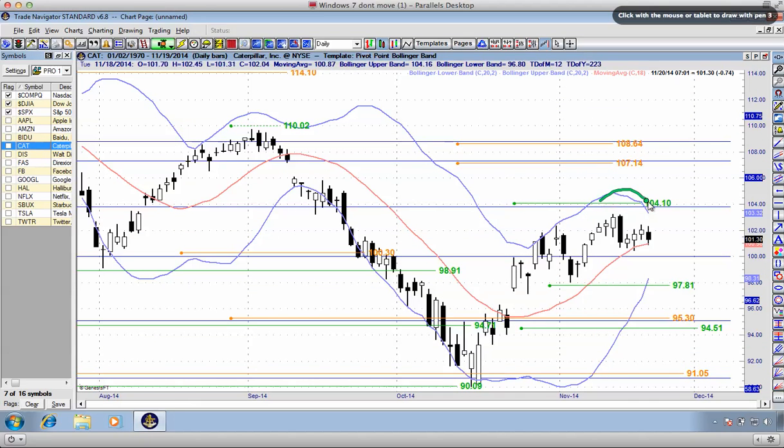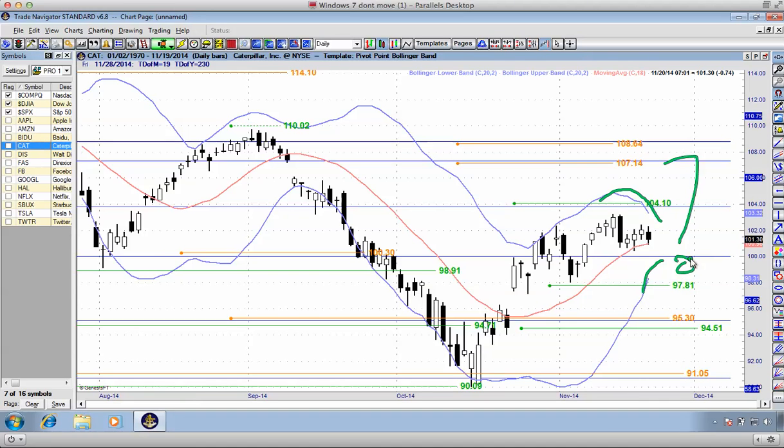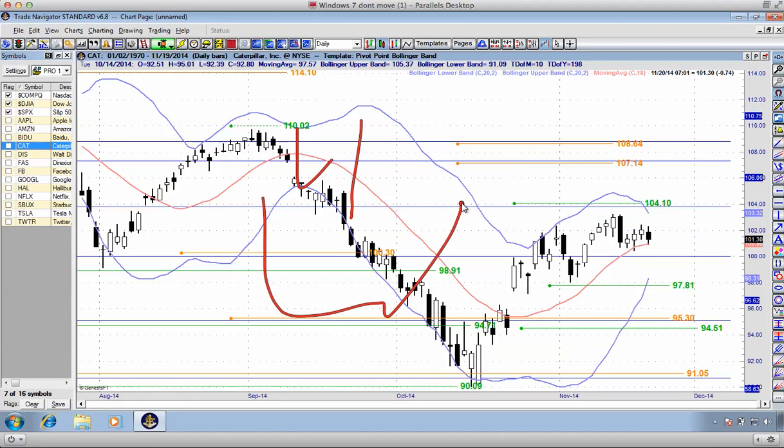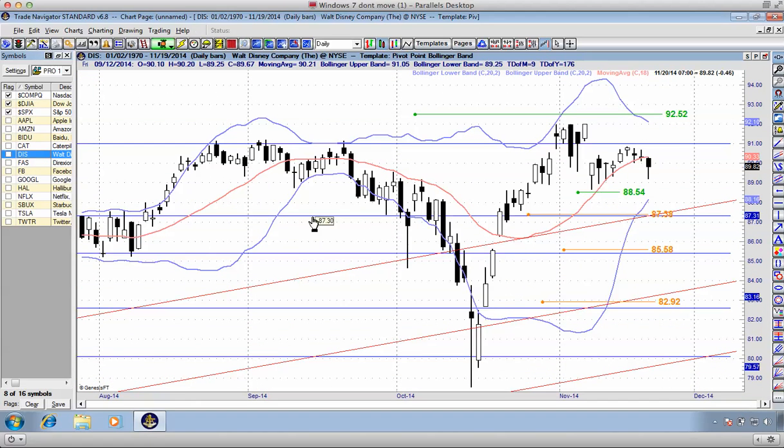Ladies and gentlemen, what does this look like on Caterpillar setting up right now? Does that look familiar to anyone in this analysis class or anyone watching this YouTube update? To me, this looks like another Bollinger Band trade or another Bollinger Band squeeze, which makes me happy. Again, knowing that we have some additional trades coming to us next week. Caterpillar is set to move also. I will keep you updated over the weekend on that particular stock. The same is true with Disney. Have a look at this.